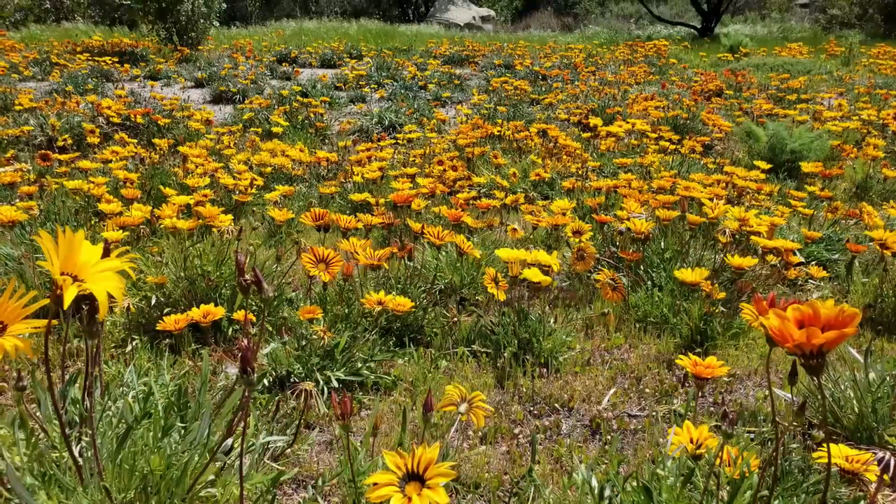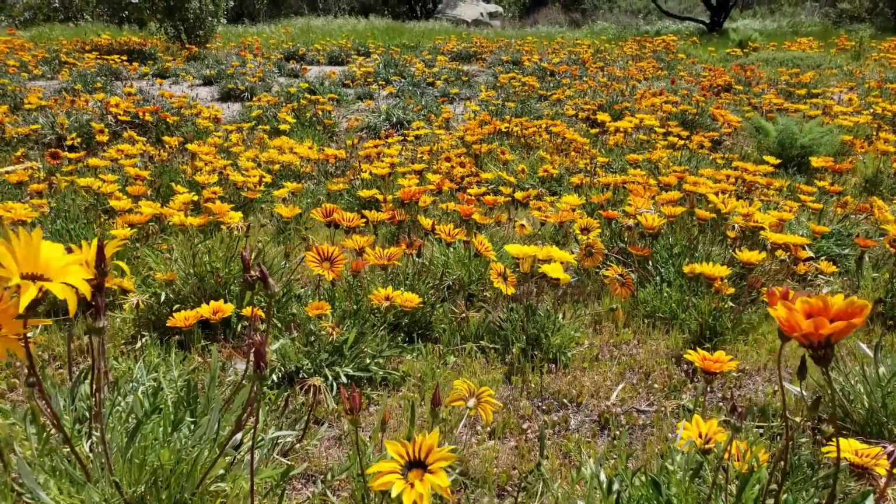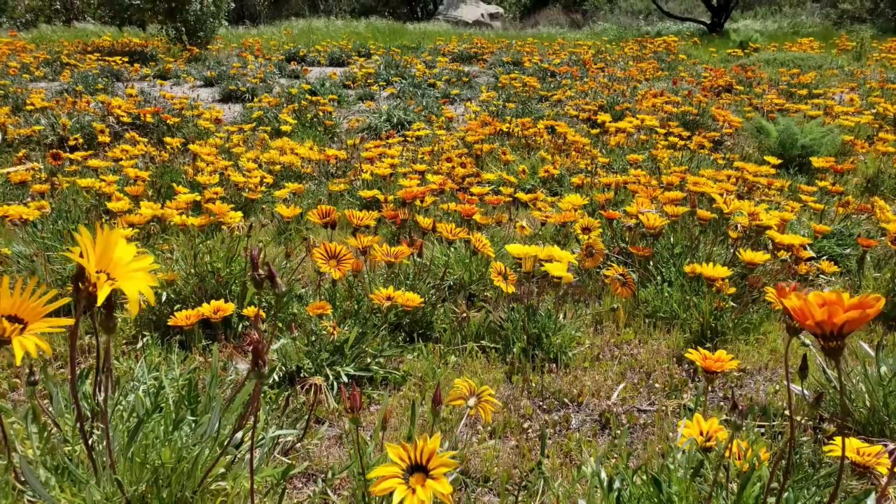We're also keeping an eye out for wildflowers on this hike. The drive-in on Palisades Drive on the side of the road, there's a beautiful wildflower bloom happening. So we stopped, got some footage of that. It's absolutely amazing. But there is poison oak everywhere.